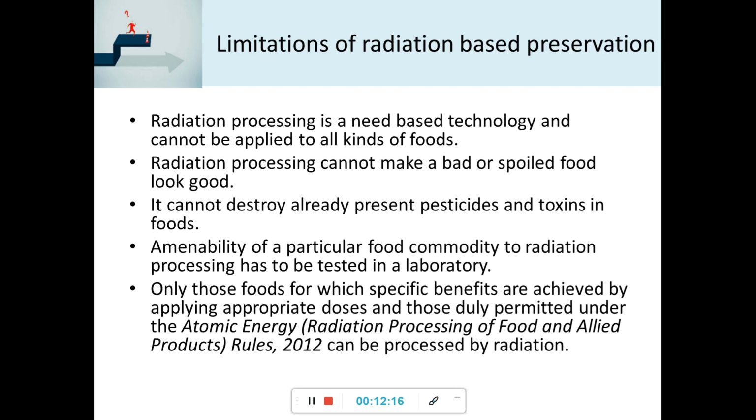Now, what are the limitations that we have here? Of course, the radiation process cannot be applied to all kinds of food. There are some foods for which radiation technology cannot be used, and it does not make a bad or spoiled food look good. If it's spoiled, it is spoiled. And it cannot destroy already present pesticides and toxins in the food. So if you have a previous infiltration, that cannot be removed by radiation.